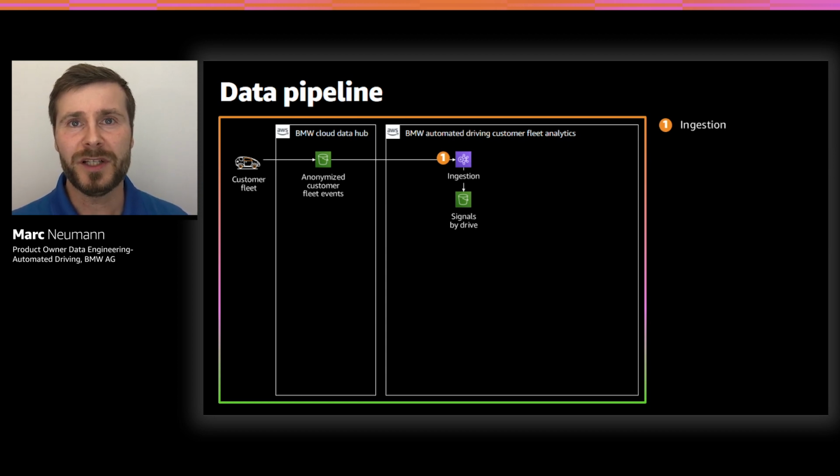These files are simply split based on data volume. They contain events from many different vehicles. Thus, the first step in this pipeline is to separate the fleet event data by drive. This step is called ingestion. The result of this step is having the timely ordered signal values of each drive for each vehicle as a separate file in a S3 bucket.